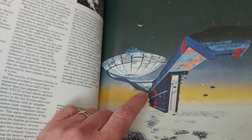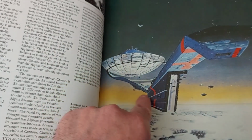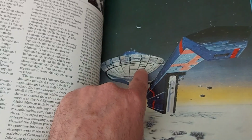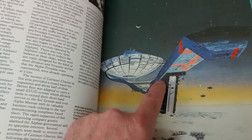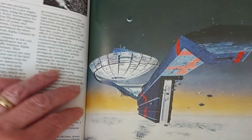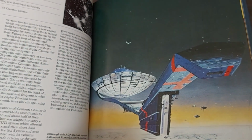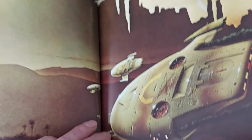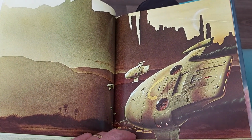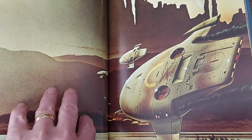That's ringing a bell. That's a riff on another design. This long arm thing with like a Close Encounters bowl. That's looking like something else. Who is this? Trevor Webb. Yeah, that's very familiar. Ooh, double pager. It doesn't say who that is... Oh, Chris Moore.